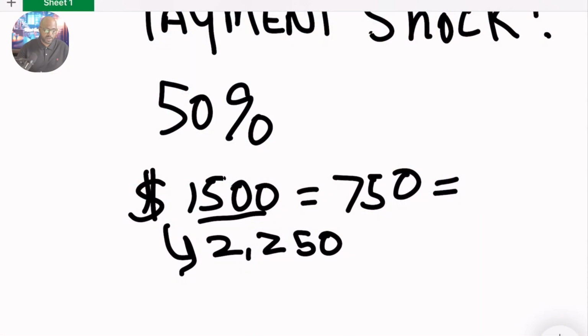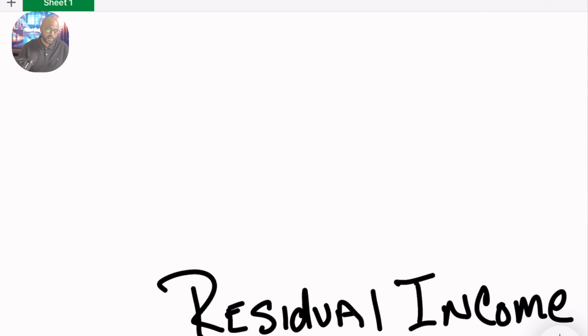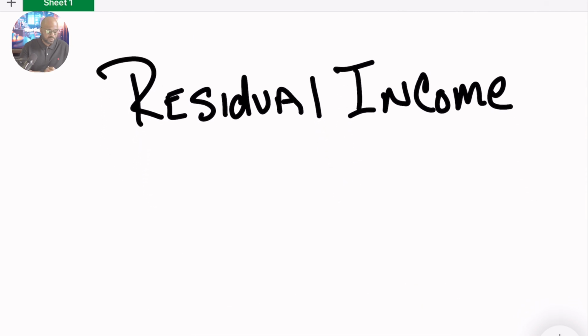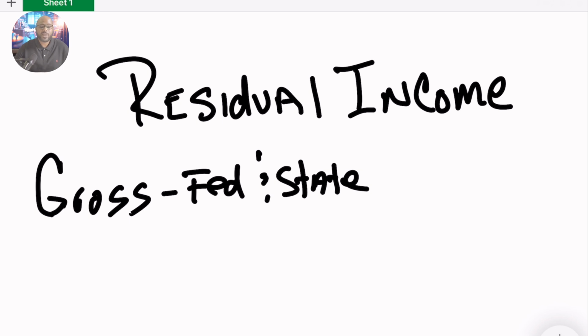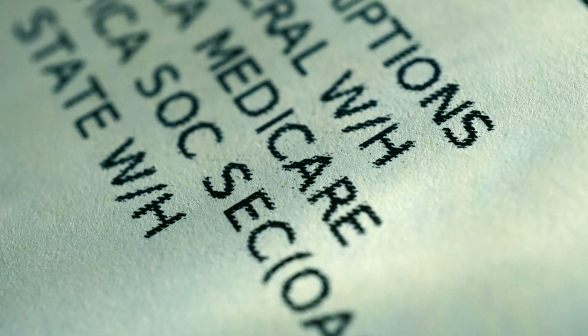Now, let's think about this logically. The second thing that you should be cognizant of is something that we call residual income, okay? What is residual income? It's your gross income minus your federal and state, if that's applicable to you, taxes, your Social Security or your Medicaid, Medicare. Where do you find this information? It's on your pay stub, your itemized or your detailed pay stub that shows you all of the deductions, okay?